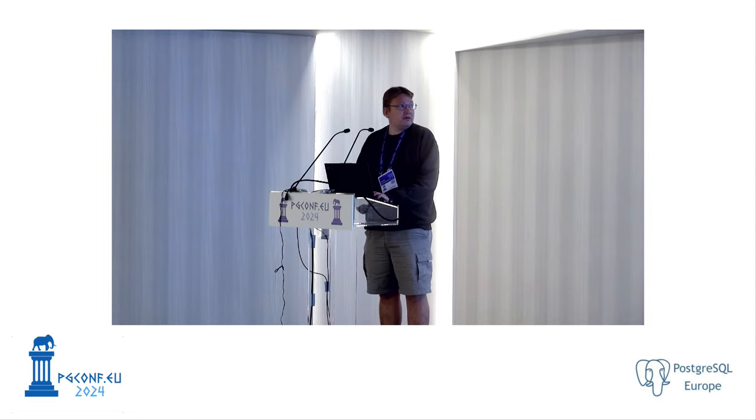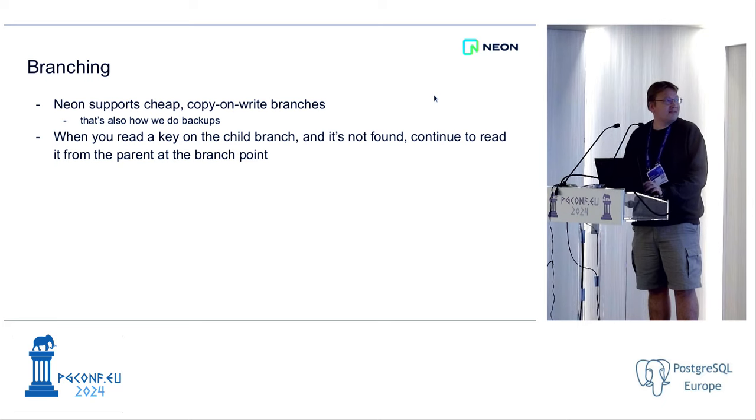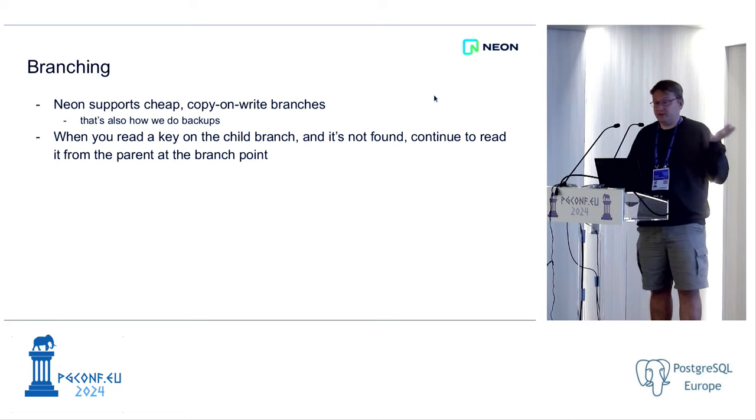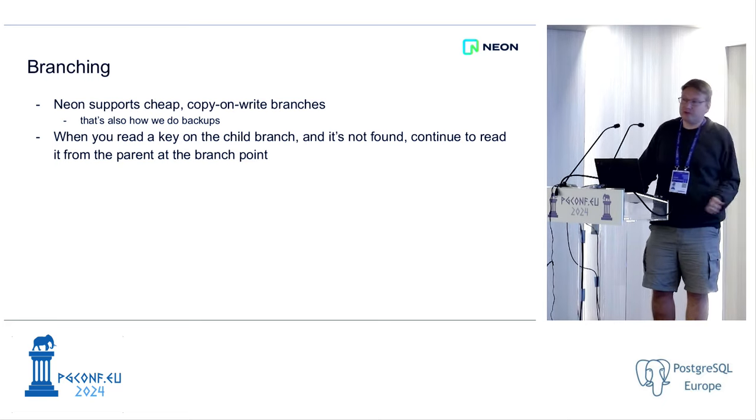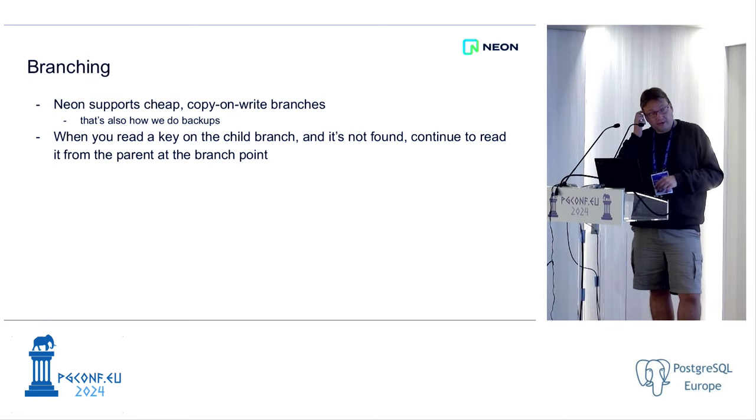So that's the demo. I don't have a lot more material because I was really excited to just show this demo. I think this is really cool. I just have one more thing I want to mention. Neon also does branching. If you go to the restore tab, what you will actually do is create a branch of your database.